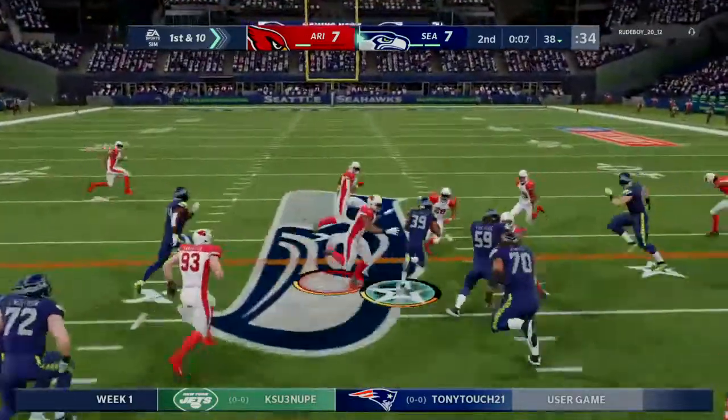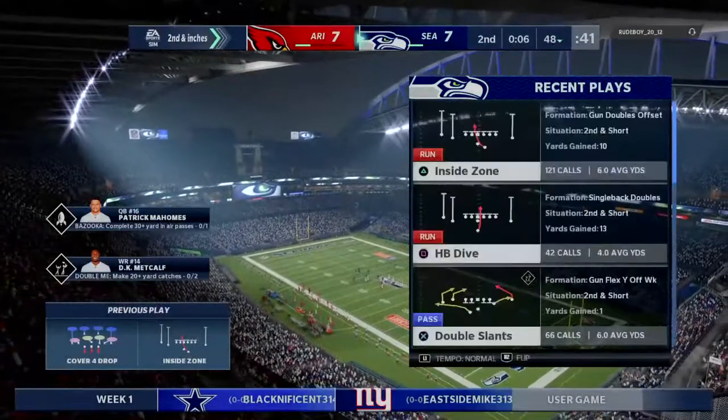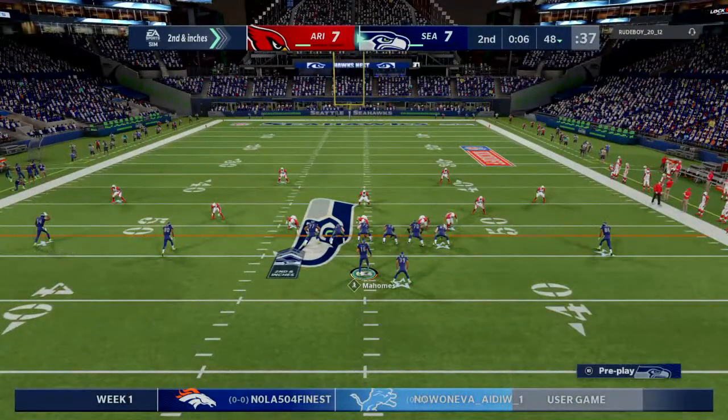From the shotgun now, here's an inside give. And he'll get it out a couple yards shy of midfield at the 48. Now a timeout taken. Perhaps a chance for one more quick play and then another timeout if they hurry. We'll see.